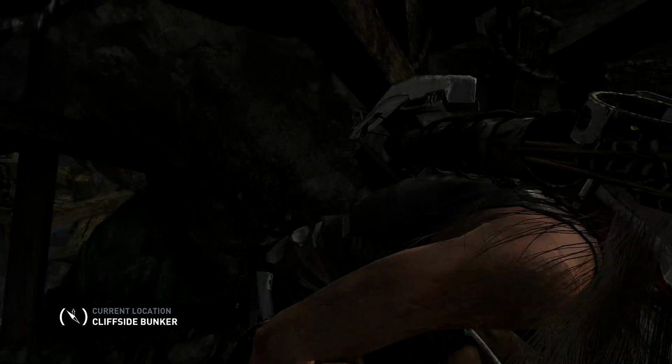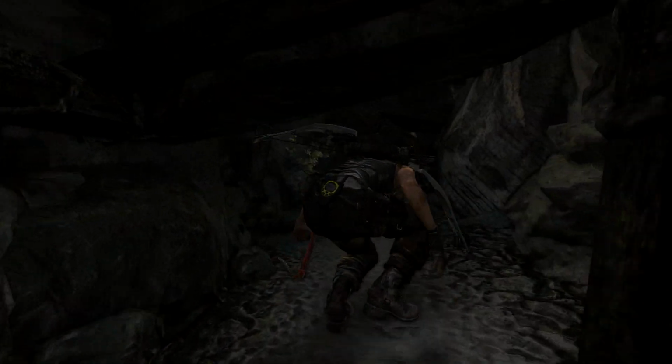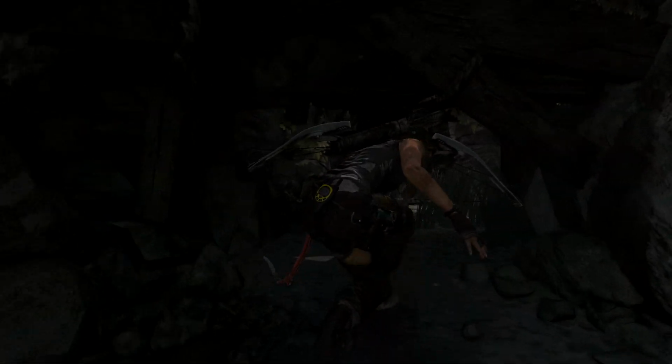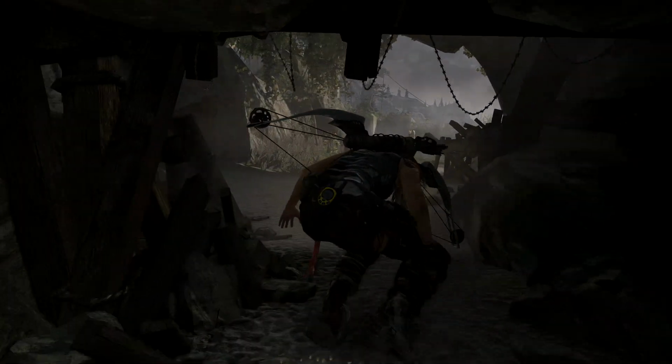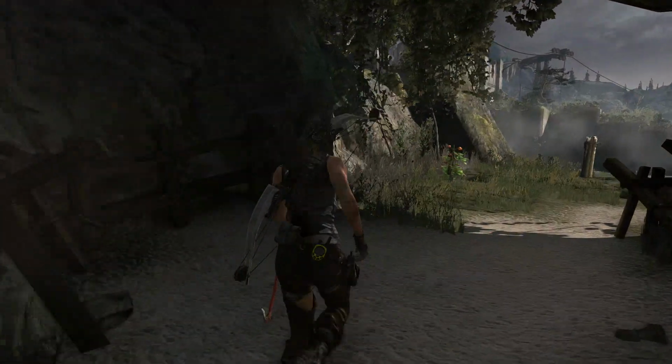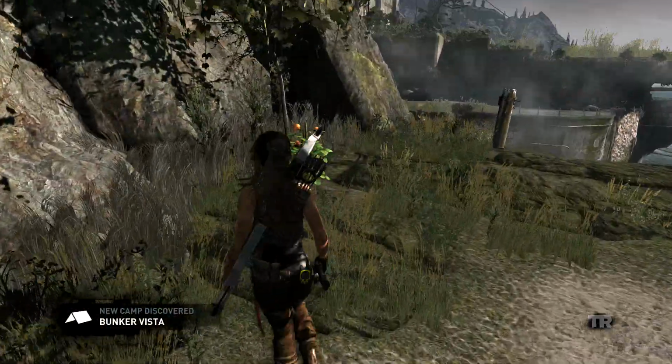Man, her clothes are really torn up. Like, every part of her clothes is torn somewhere. Pretty horrible. Actually, I think her clothes are still pretty intact, considering how many things she's gone through so far. Okay. Oh, food. Definitely want some food.